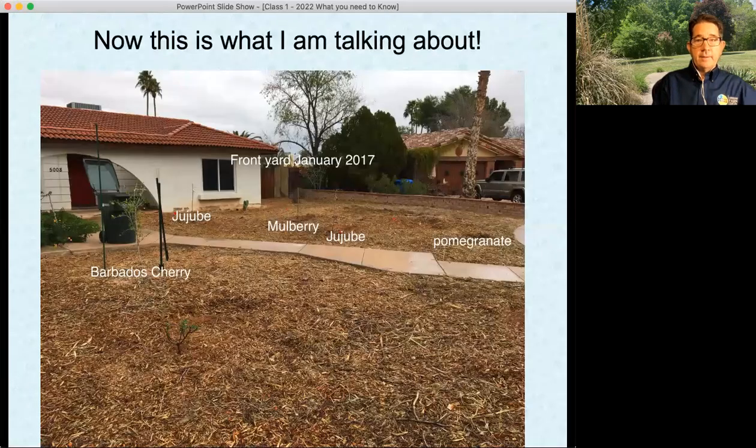All right. Okay, so this is what I'm talking about. This particular person, I did not take these pictures. These pictures came in from one of our clients that got trees from us. And what they did is they put 6 inches of woody mulch on their entire front yard. This is January of 2017. You can see the tags where the trees are at. You can barely see them.